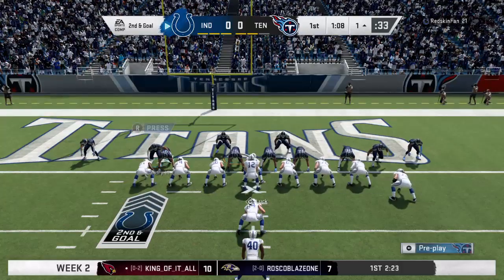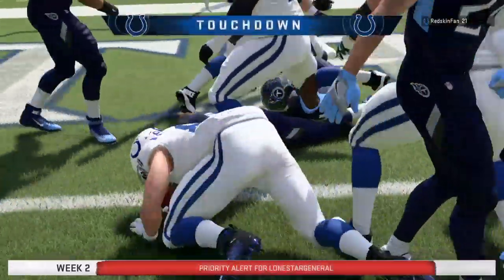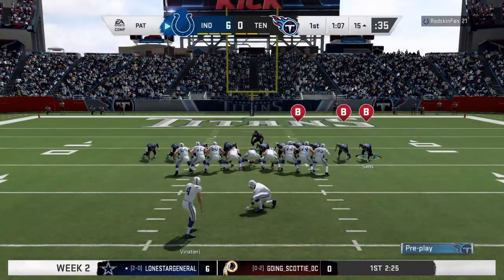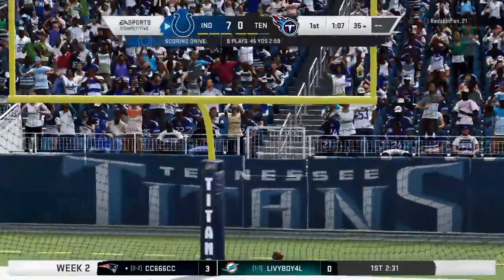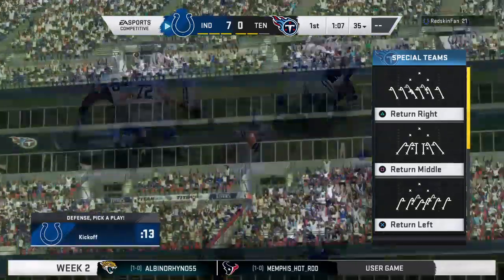Look at this, a tight end carry. And he takes it in for a Colts score. Jack Doyle, his first touchdown here of the new campaign, as his guys are able to strike first here in this opening quarter. Vinatieri connecting on the extra point, and that makes the score 7-0.